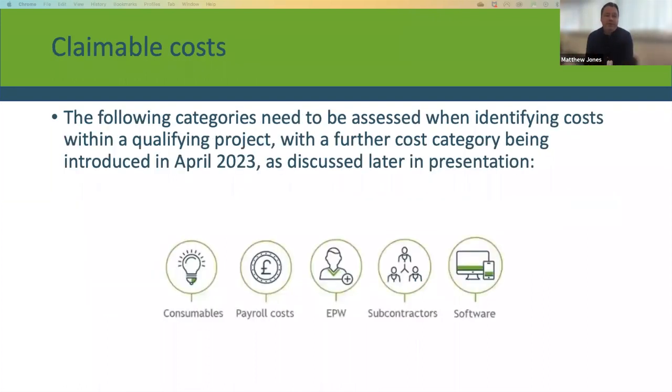Okay, just to briefly touch on the cost. So let's say, for argument's sake, you are comfortable that you can tick the boxes, that you've got a defined development project and some genuine scientific and technological uncertainties to overcome. Then what can you claim for? So again, this is how it stands today, and how you would make a claim for past R&D work. And we'll touch on the changes shortly. But as it stands at the moment, you would be able to claim for your payroll costs, so staff involved in the R&D. So you're talking about the gross salary, employer's NI, and employer's pension.